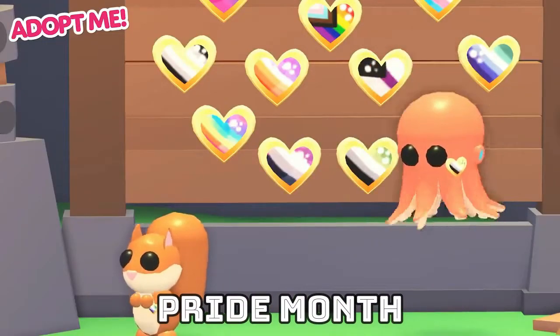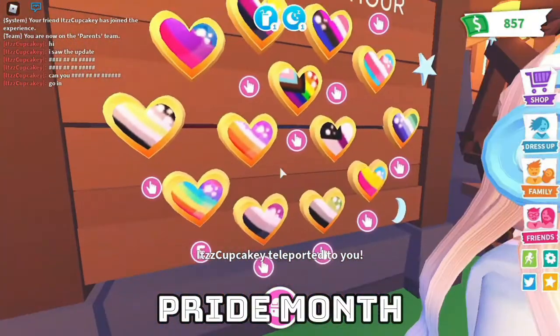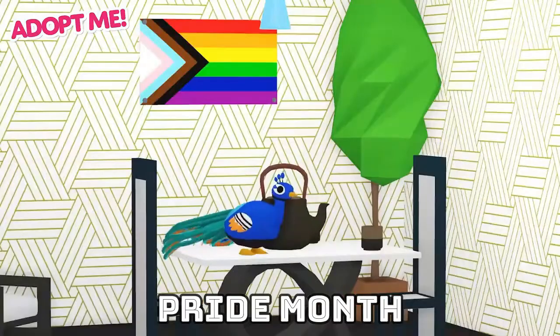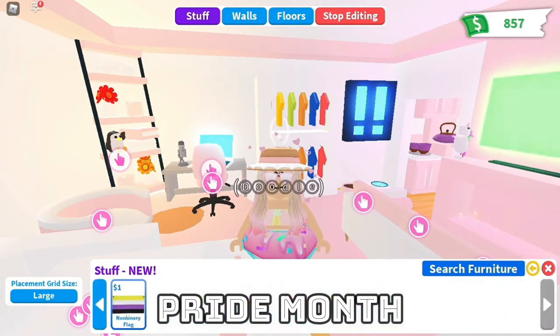Adopt Me is releasing items for players with this update to commemorate Pride Month. Decorative flags and pins with a wide variety of Pride designs are being released. Pins can be found on a wooden board at the hat shop. A player can get a free pin every hour. Flags can be purchased in the items section under the new section of your home. They cost $1 each.